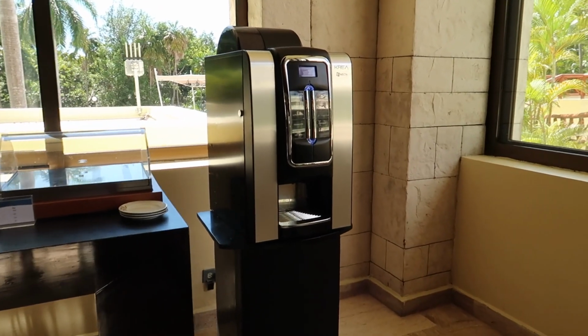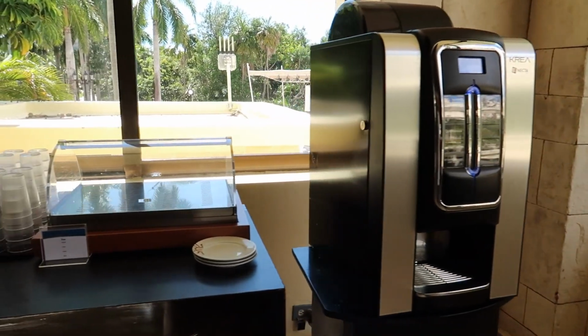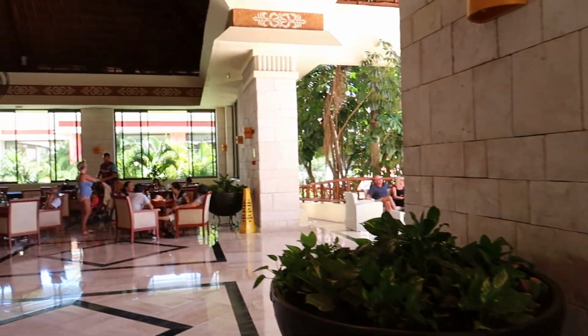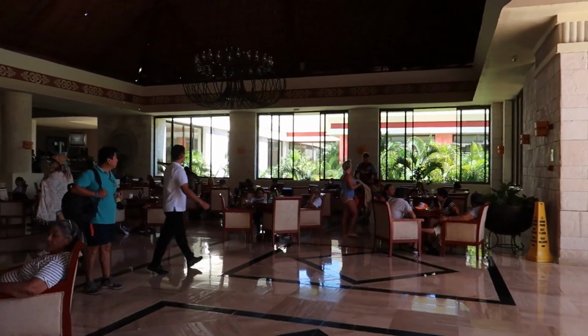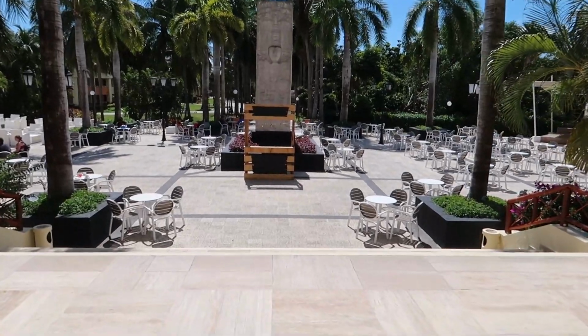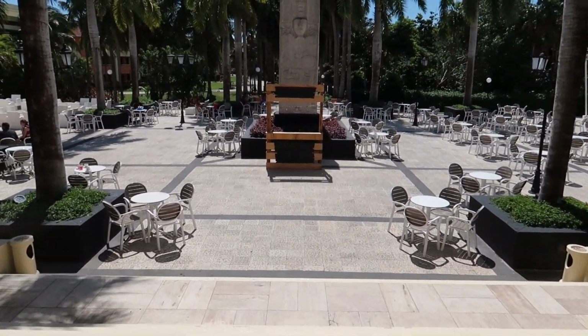And then over here they have like a cappuccino machine and then some small bites. There's not anything right now, but it's probably being refreshed. And there is lots of space, lots of seats in the lobby here, as you can see. So what we're gonna do now, we're gonna head down these stairs here, out into the main plaza area.